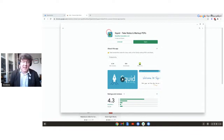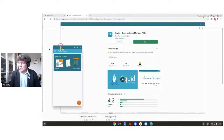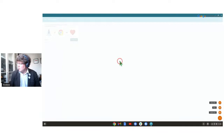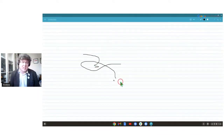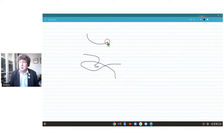But I've added Squid on here now, so I can press open. And again, that will make this app run. It's opening in a strange place. Let me bring it across. Here it is. It's a little note-taking app. I can make that a bit bigger. I can load up my notes and start to draw on my notes. It's designed for handwriting as a sort of handwriting piece of paper app. And again, I can start to draw on my screen. I'm using the mouse, but I could use my touch screen to draw on that.